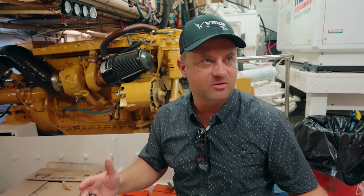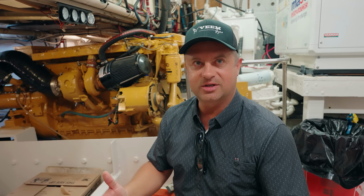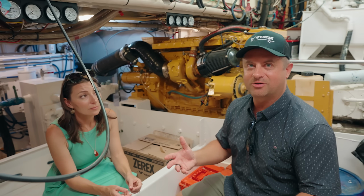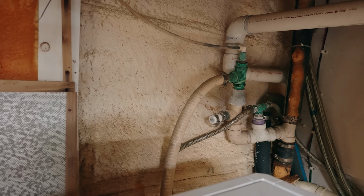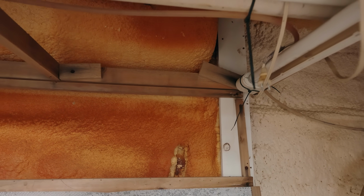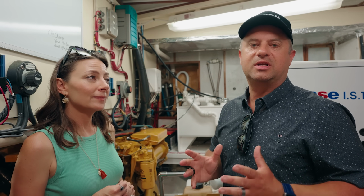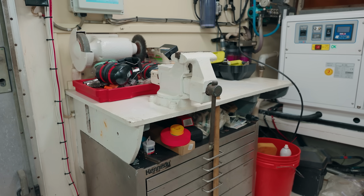And another thing, I don't know if you noticed, but it's pretty cool in here. It's air conditioned, and if you look at the outside wall, it's foam sprayed, so it's really well insulated. Even if the seawater is really warm, like in the Caribbean, you don't get the heat in here so much. And you still have a really nice workshop here.